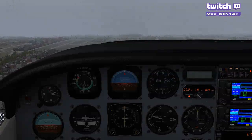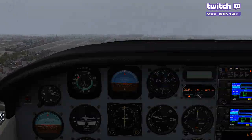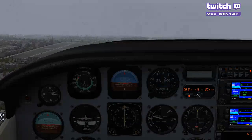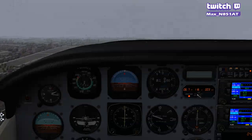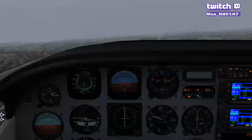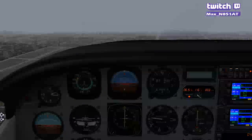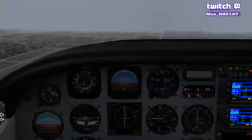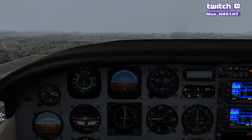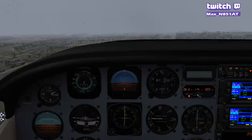Alright, so our localizer is spot on right now. So if I just hold that, alright, we're 6.8 miles out, we can go gear down. Alright, gear is down, 3 green, yep. You guys can't see it, but I've got the side tech panel here telling me 3 green.